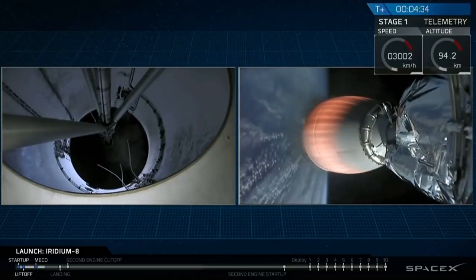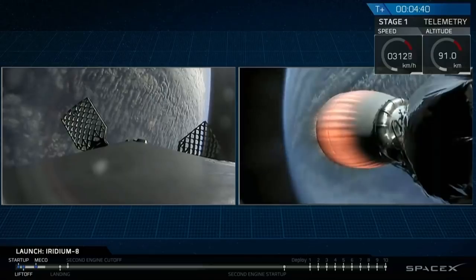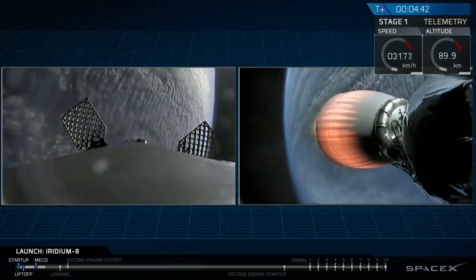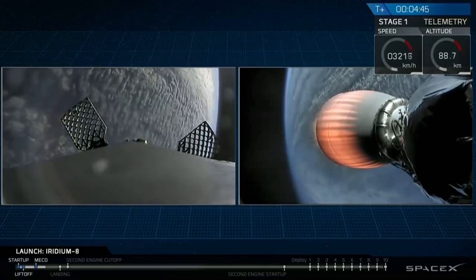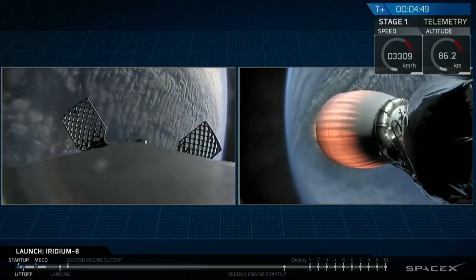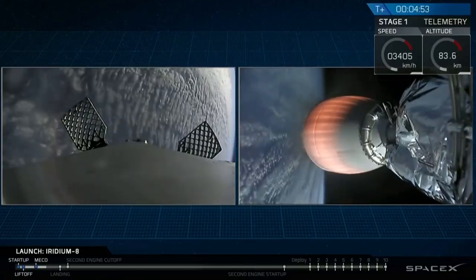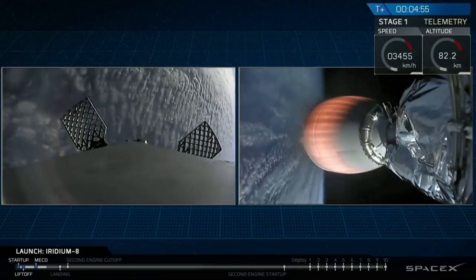Views you have right now, the camera on the left is looking up the inner stage where there used to be a second stage. Now we're looking at the grid fins with the Pacific Ocean in the background. Meanwhile, on the right-hand side, the MVac-D second stage engine running about 200,000 pounds of thrust in the vacuum of space. You can see the nozzle glowing red hot. That's nominal for that nozzle.